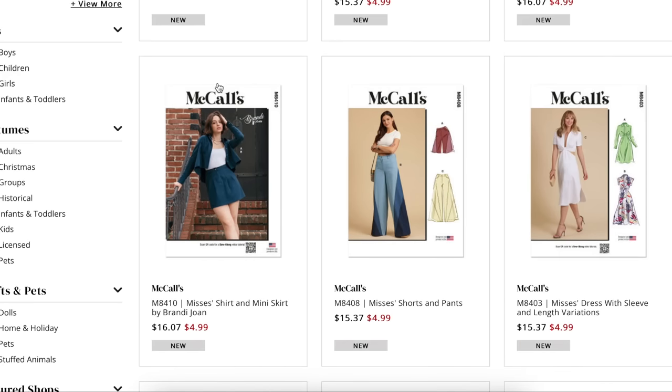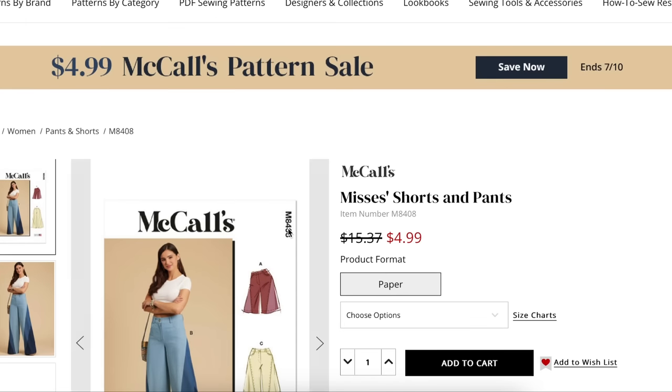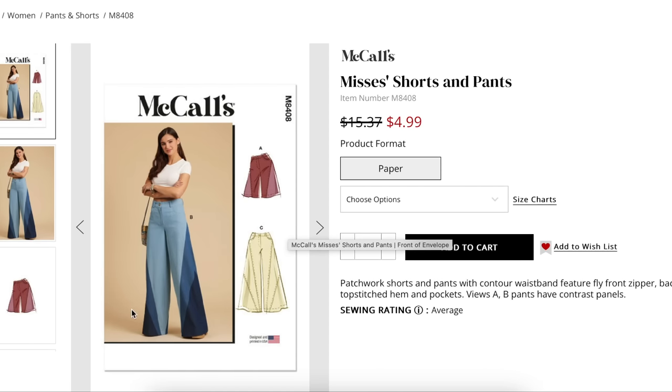Okay, next up. Okay, wait, why did... I saw these jeans on the internet this weekend, and assumed they were a boutique. I love that they're a pattern.